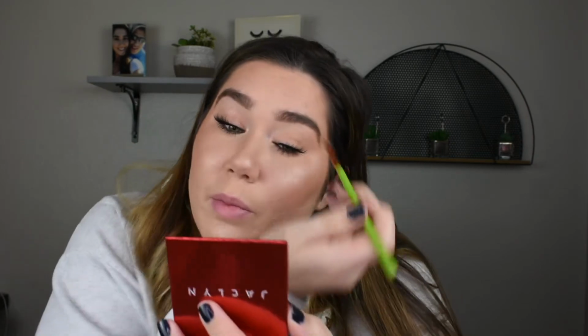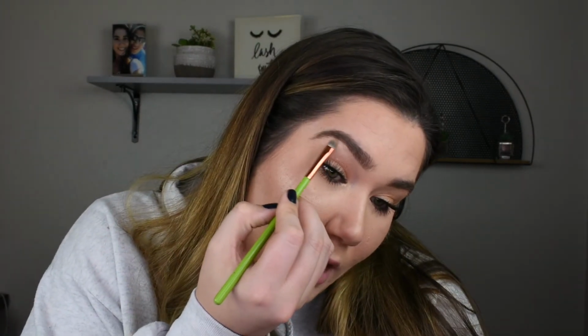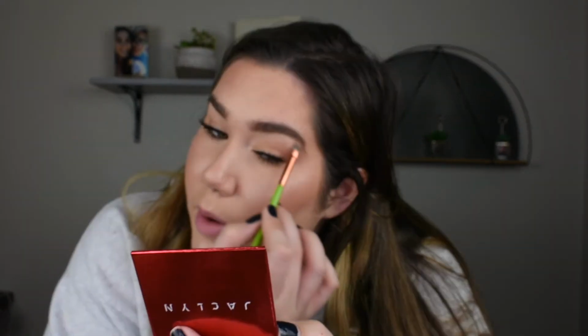I probably won't reach for it as much just because it's not exactly my favorite, but it is really pretty. It honestly looks kind of dull compared to this one, and I don't know if it's just because I got more of the pigment rather than the glitter, but just something to note. So I'm actually going to take the last shade, which is the shade Light the Way, and I'm just taking that and highlighting my brow bone, so that way we can use all the shades in the collection. But that again is really pretty.